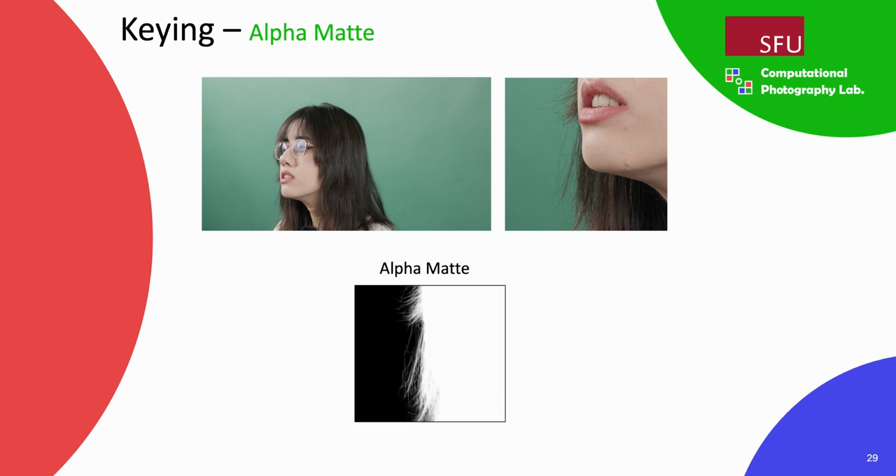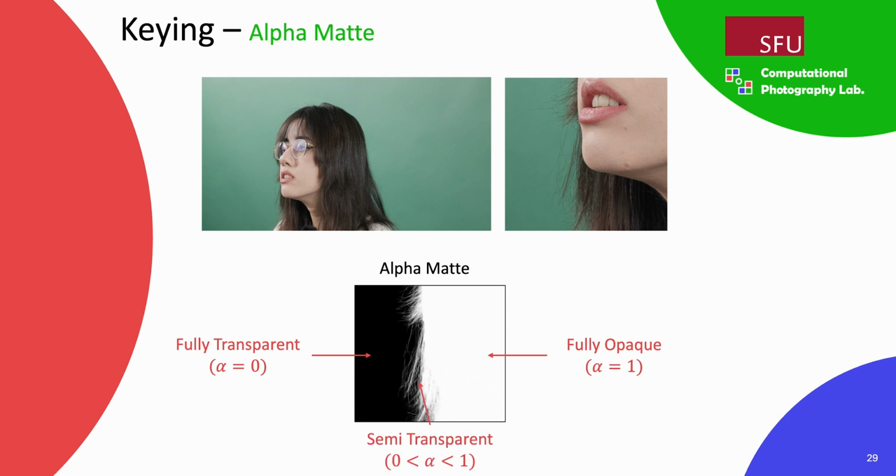An alpha matte is a grayscale image that represents the transparency or opacity of the foreground in an image, where the white region is referred to as fully opaque and alpha is 1. We also have the fully transparent region, which is the background, where alpha is 0. And then there's the semi-transparent region, where the alpha is between 0 and 1. This region is the transition region between the foreground and the background.